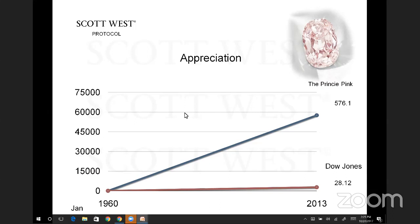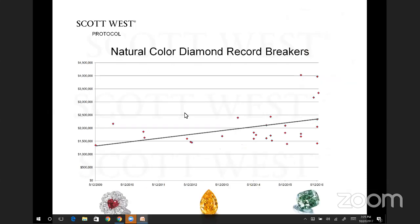Obviously, a lot of assets went up during that time period. 53 years is a long time, so we compared it to the Dow Jones. The Dow Jones in 53 years, from 1960 to 2013, did well, but it only went up 28 times its value. In comparison, the Princie Pink went up 576 times its value. So nowhere in comparison, the Dow Jones versus the Princie Pink. This is one stone, however, it shows the increase for this one particular stone, but it's only one example. There don't happen to be many examples that are apples to apples of the same stone going at public auction.